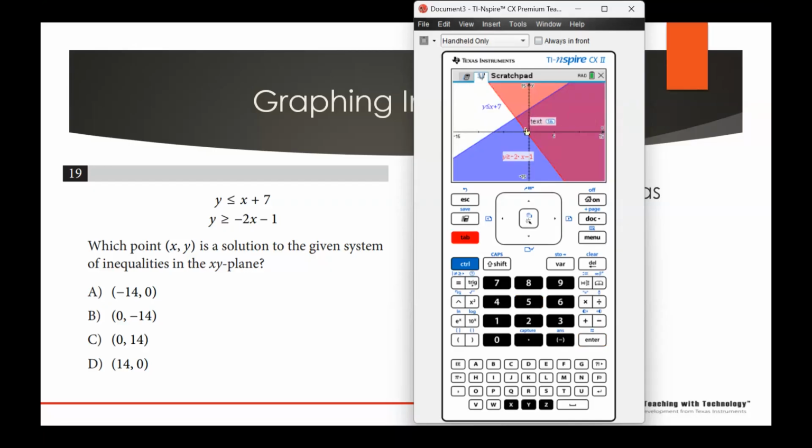Sometimes when there's two things there, it's a little bit hard to get them. But again, we see here that they overlap to the right side. And so we have 14 comma 0. I could even plot a point by coordinates here and say 14, enter, 0. And we see that that point is there in the solution region. Nice. So that's an extra little bonus as well.